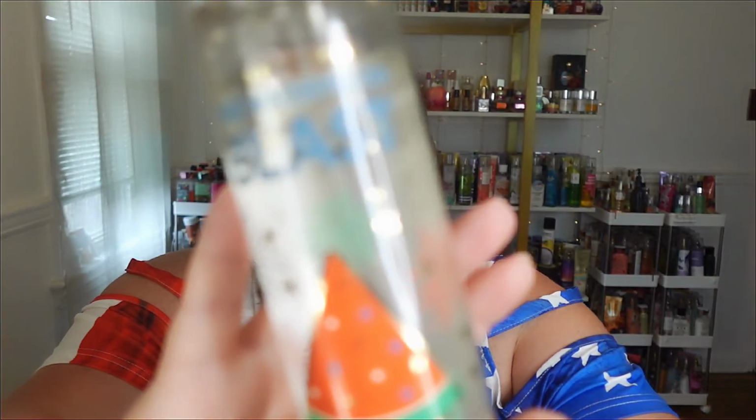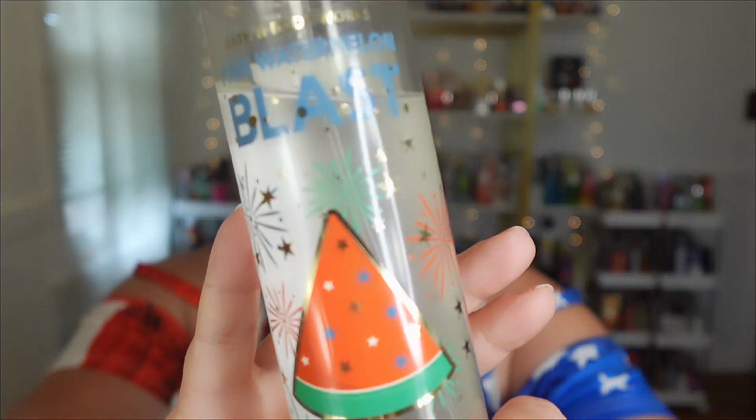Now, how can you have 4th of July without a good slice of watermelon, right? So in honor of that, Pink Watermelon Blast. Yep, this one came out a couple years ago. It's juicy pink watermelon, sugared strawberry blossoms, and lime zest. What this really smells like to me is a piece of watermelon Hubba Bubba bubblegum. That is what this smells like.